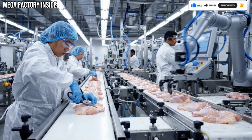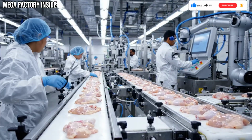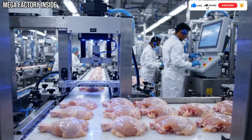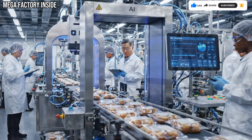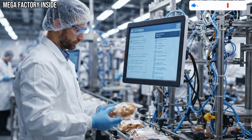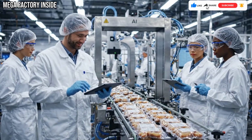System reports green across all lanes. Optical scanners confirming uniformity. The AI scan shows 0 anomalies on this batch. Confirmed. The metal detector also cleared the last 20 units.